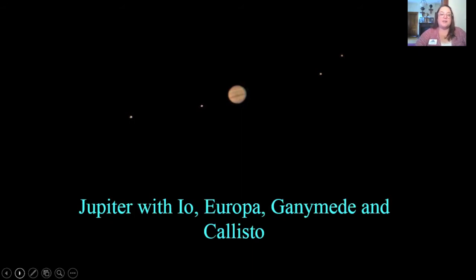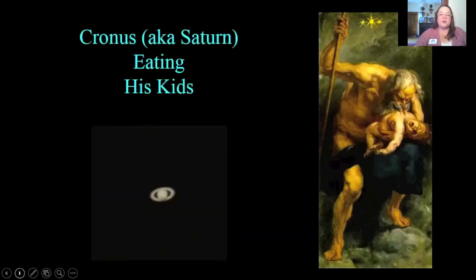But if we move out past Jupiter, we find Saturn, the last planet visible to our naked eye. And through a telescope, you can actually see the rings. So Saturn we usually see up in the night sky, fairly close to Jupiter. Depending on where they're at in their orbits, Jupiter is usually a little bigger and brighter. Now, Saturn is named after a Roman Titan, who would be the equivalent of Kronos in Greek mythology.